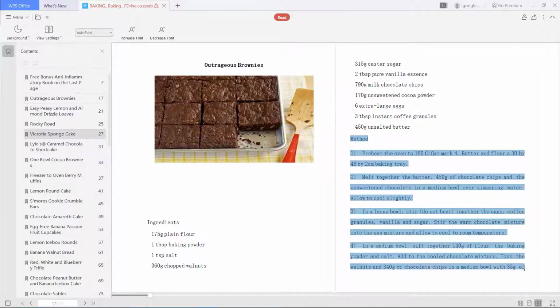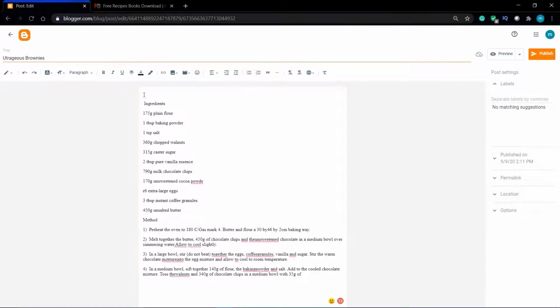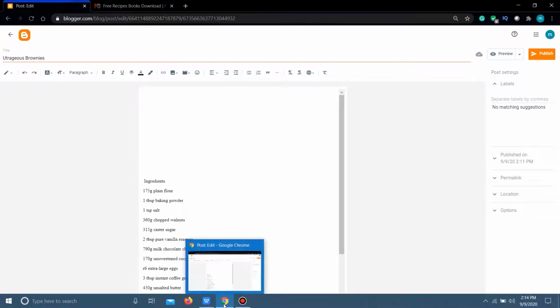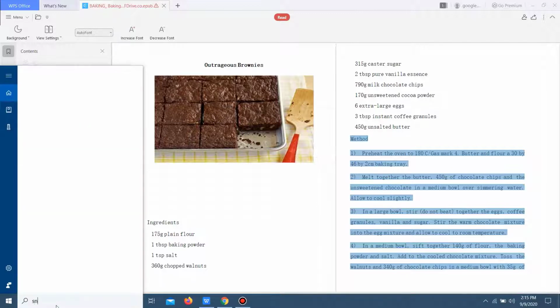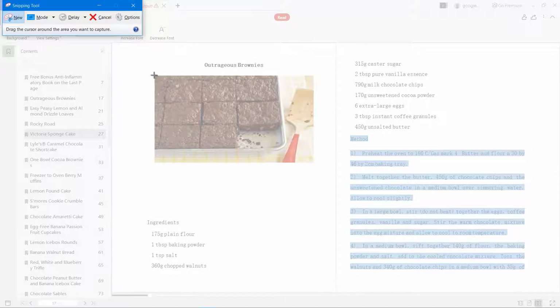Wait a second. Just copy this method and paste it again here. This is the method that you can do. It's very simple, guys, and you can even add a photograph. How do you add the photograph? If you are on a mobile phone, just take a screenshot, or here, just click on this snipping tool and click on the new button.